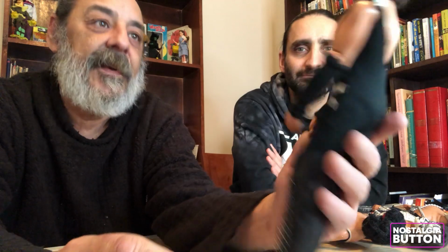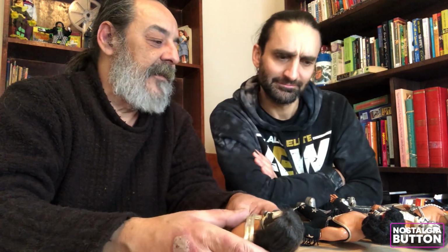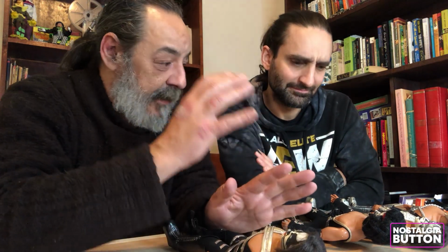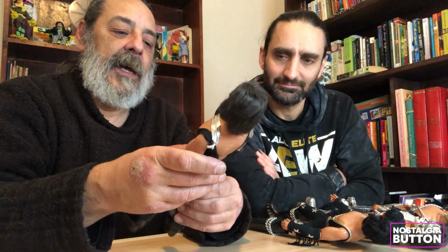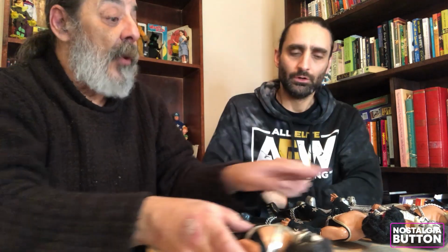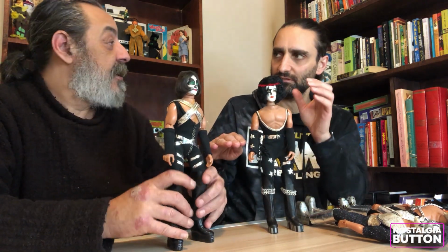The detail on these figures is just fantastic. I've always loved these figures for their attention to detail, to make up the facial features. I think they're one of Mego's most detailed and finest selection of figures as a group. All of them are great. Because these are quite tall, aren't they? They're not 12-inch. The classic 6 inch, is it? 8-inch, yeah.